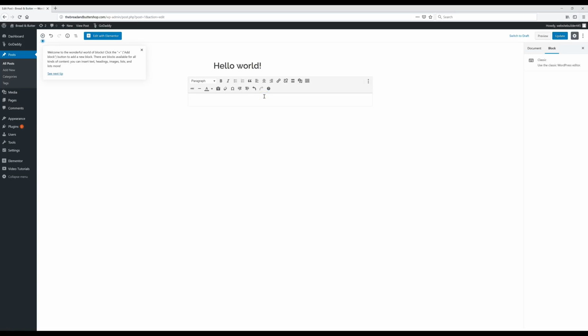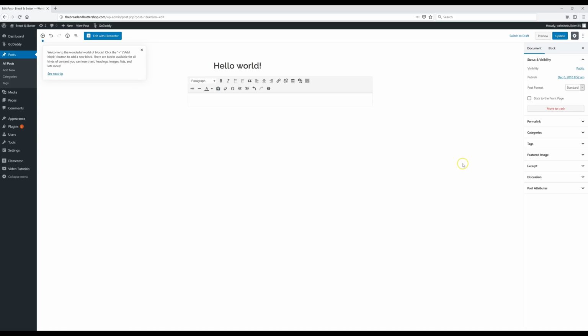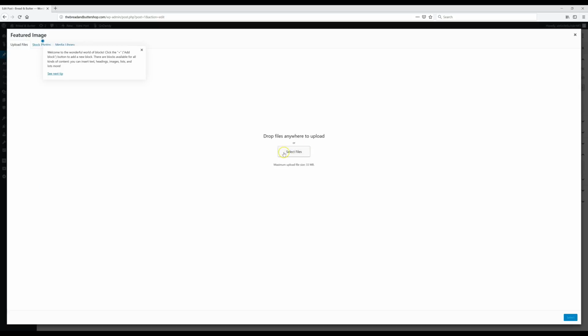If you need to add a photo or any type of media to one of your actual posts, all you have to do is basically the same thing we've been doing the whole video, which is go up here to Add Media, then select the file you want, and then click Insert into Post. If you ever want to set a featured image, it's really simple. All you have to do is go over here to Featured Image. Make sure you're on the Document section, not the Block section. Just come down here and click on Featured Image, and then click Set Featured Image. It's the same thing, you just select it and then insert it in.